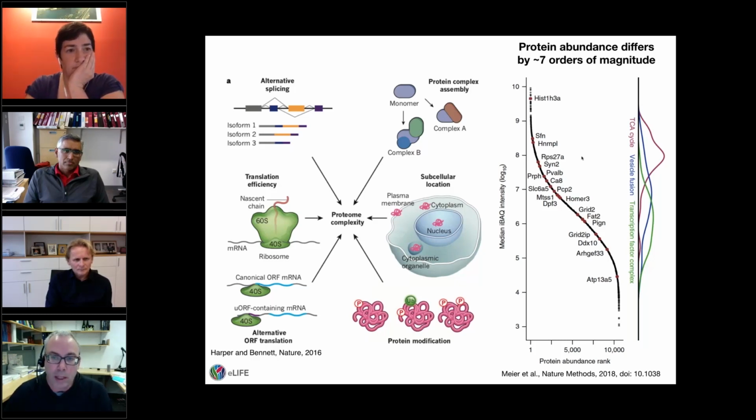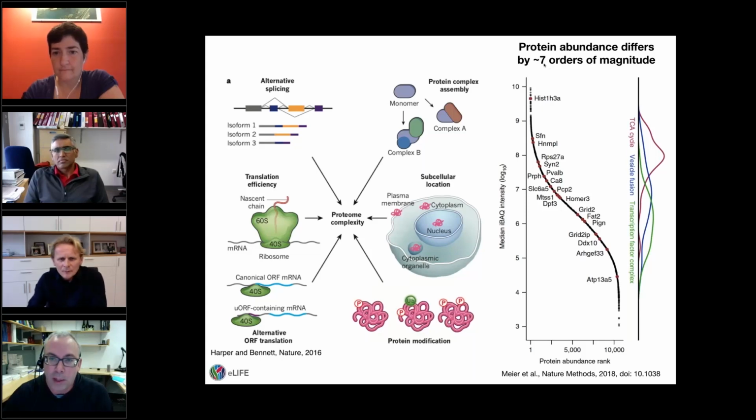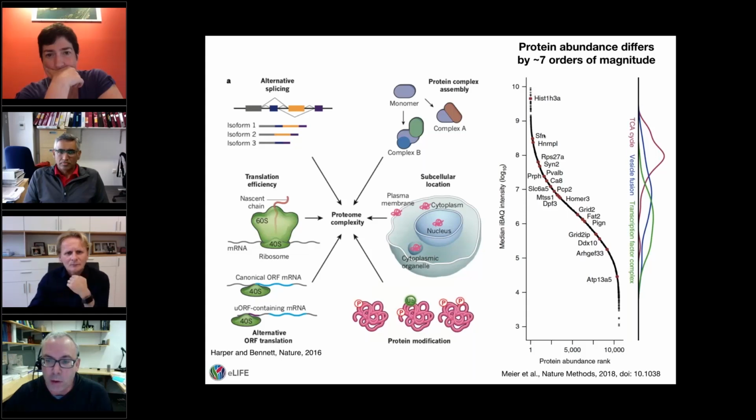We know that in cells, there is quite a large dynamic range of proteins. On the right side of the slide, this shows basically the relative abundance of about 10,000 proteins present in a cell. And you can see that it ranges over about 7 orders of magnitude. So what this means is that proteins that are highly abundant might be much easier to measure than proteins that are of very low abundance.